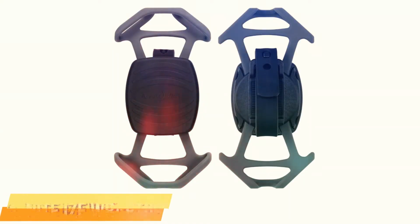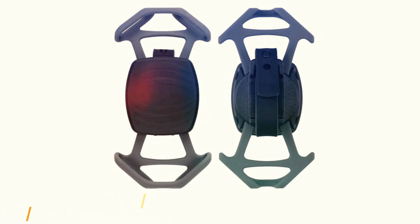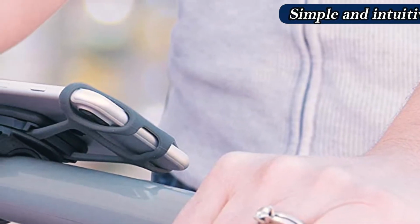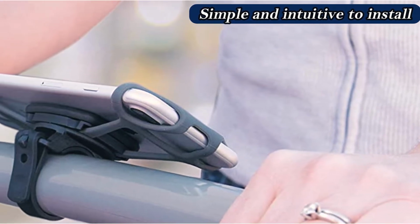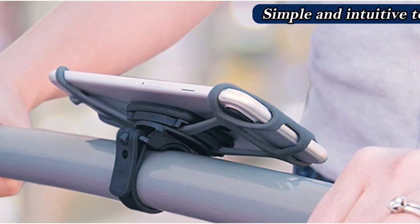Number 4. Nite Ize Wraptor. Versatility, ease of setup, and low price make the Nite Ize Wraptor one of our testers' favorites. The Nite Ize is tied with the VUP for being the easiest and most intuitive to mount on your bike. No tools were required, and it fit on every bike handlebar we tested.